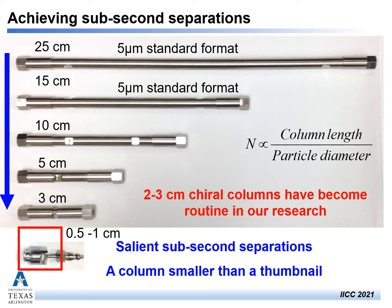Now that we have optimized silica particles using core shell technology and we have modified its surface, it's time to choose the best column geometry. Conventionally we have been using 25 centimeter long columns packed with 5 micron fully porous silica particles. This has been in the industry for more than 30 years and the separation is really slow. You have to wait for an hour or so.